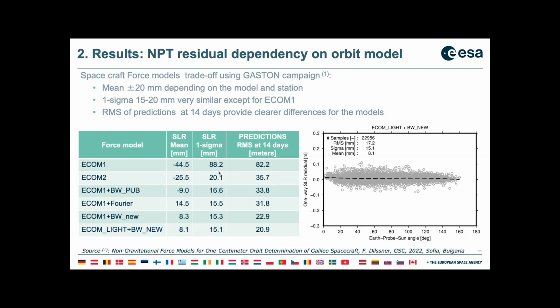On the other side, the sigma: after we use the box-wing model, there is a very small difference between 50 millimeters and 60 millimeters of the model. Only if we go to long predictions. Normally for GNSS, the orbit determination is done with 1 to 3 days, in contrast to LAGEOS, which has longer orbits. If you go to predictions up to 14 days, then you see here, in meters, there is a clear benefit of using a new box-wing model for the satellite. Then the sigma is 50 millimeters for the latest model.